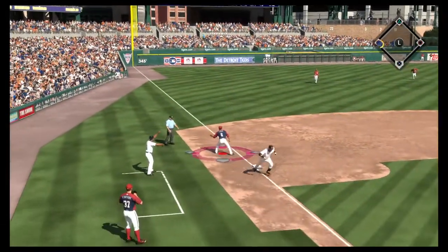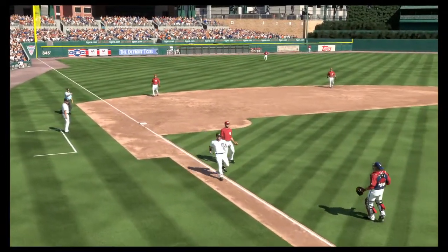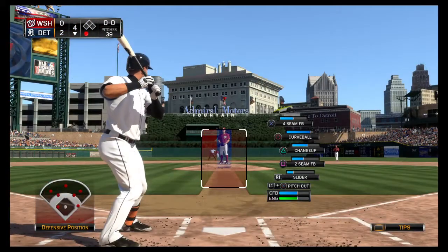And the Tigers are in business to start the inning. They've got a leadoff triple. And now they've got a man caught, shit. And he'll be tagged out as he got caught between third and home. Well, I'm a retard. Leadoff man retired, now for the shortstop, Jose Iglesias. Watch, I lose because of that.